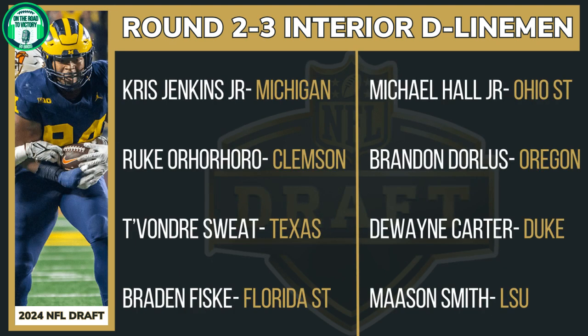And Leonard Taylor will not be on my list, but I really do like him. But regardless, we'll talk about these guys. Round 2, 3, Chris Jenkins Jr. I'm old as hell. I remember his dad, so dear Lord. But this kid, I think, is better than his dad.